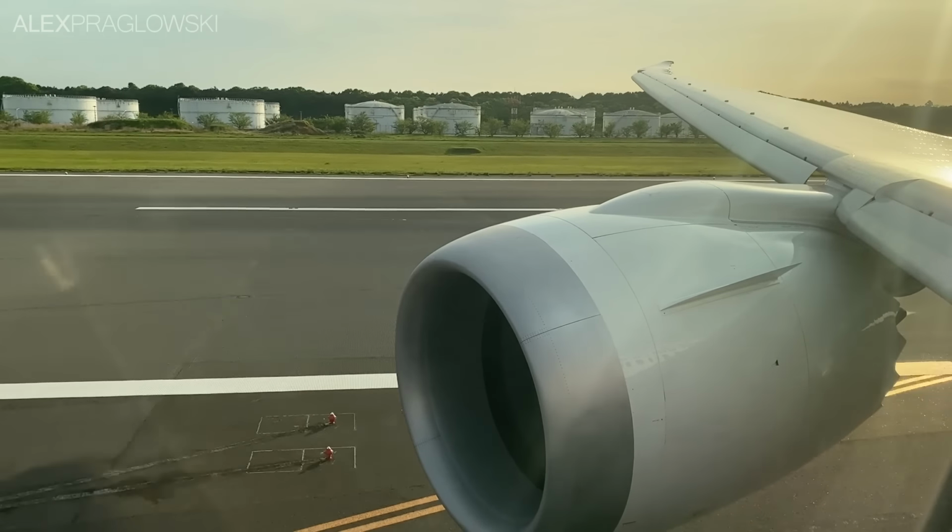Welcome to Tokyo Narita. Local time here is 5:02 p.m. on Monday, the 1st of May. As we taxi to the gate, please remain seated with your seatbelt.